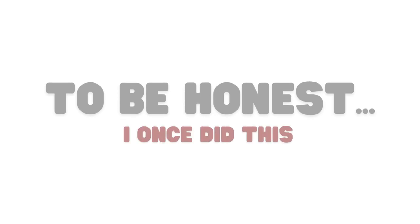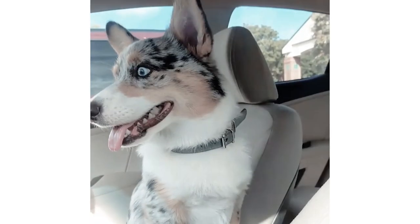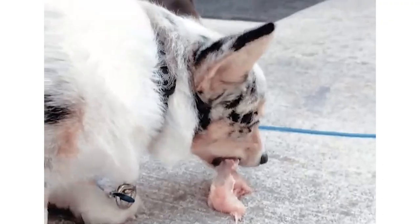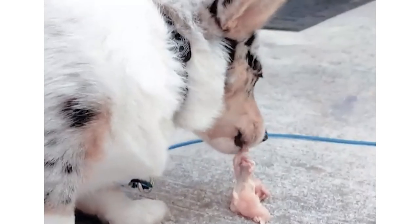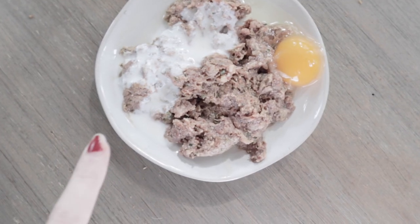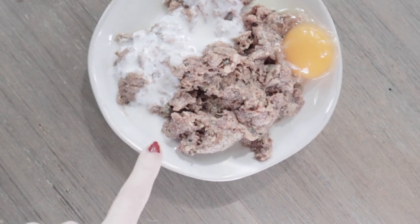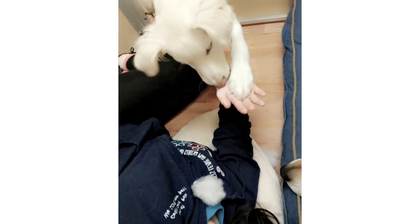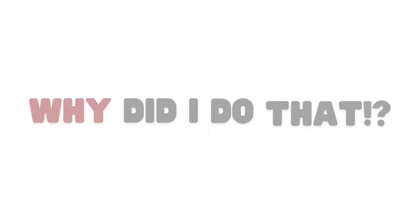And honestly, even I was guilty of doing this in the beginning. When Matsu was 6 to 7 months old, he went through a phase that adolescent pets sometimes go through where they start acting a little picky. This made mealtime kinda stressful, and I found myself wanting to point at Matsu's bowl to encourage him to eat. I knew this was wrong. I've been working with dogs for years at that point. Why did I do that?